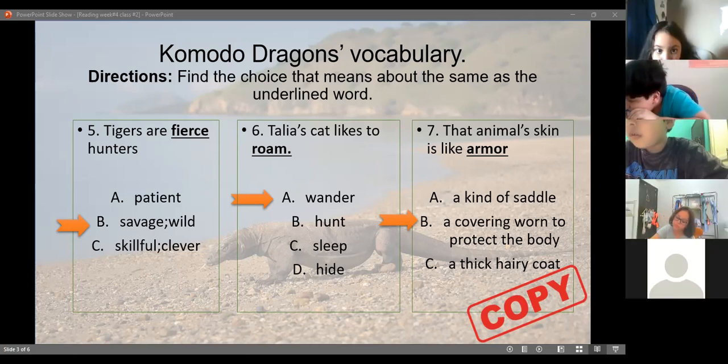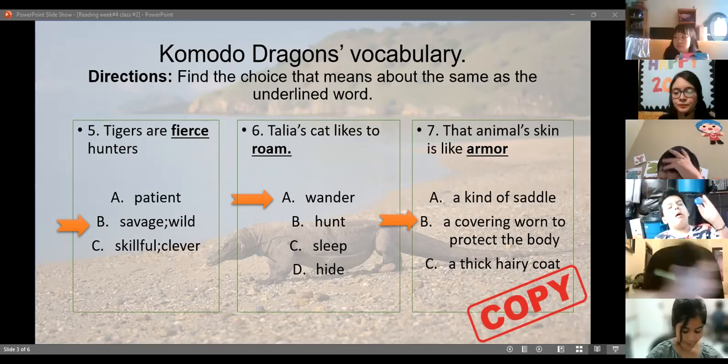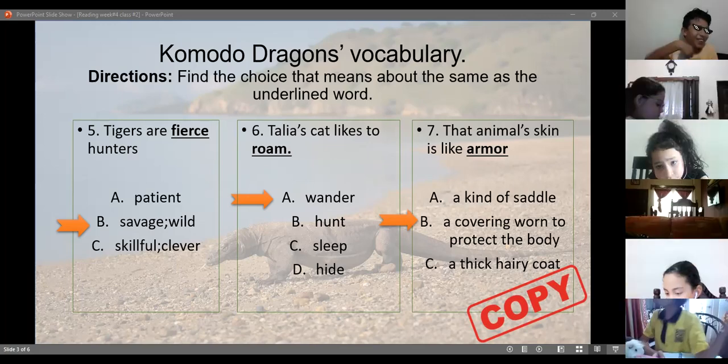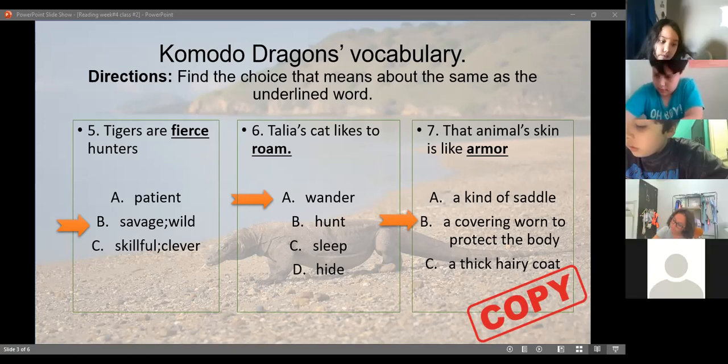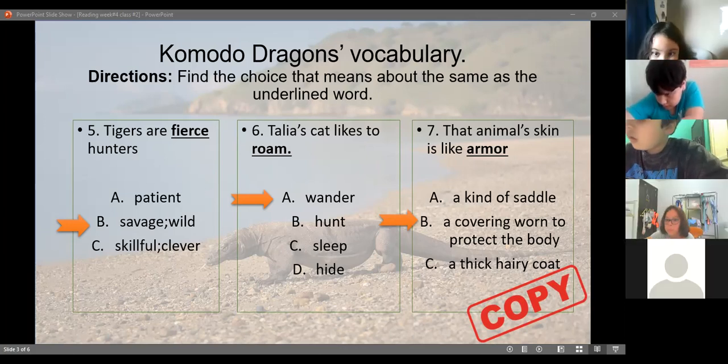Yeah. 1 minute, class. It's 12:50. I'm going to change the slide. So just one minute to finish. Remember, it's just a sentence and the answer. You don't have to copy everything. Ah, yo copié todo. Pero bueno. Aún así termina, termina.